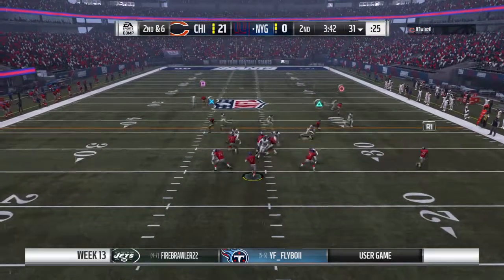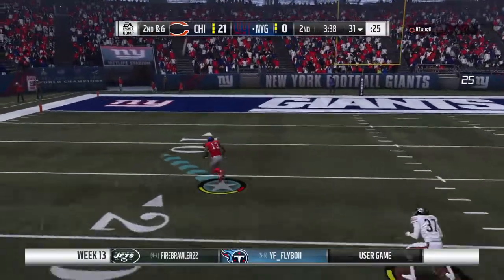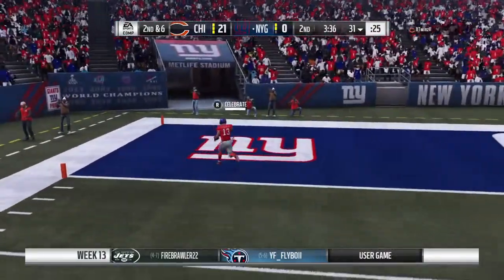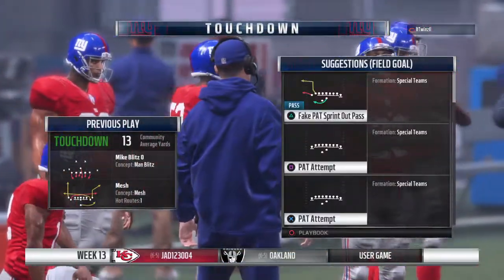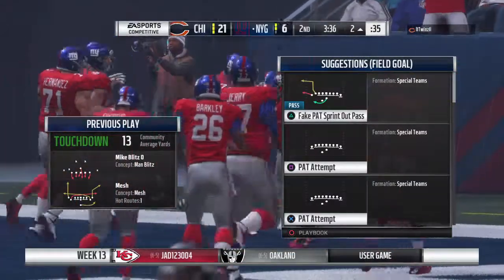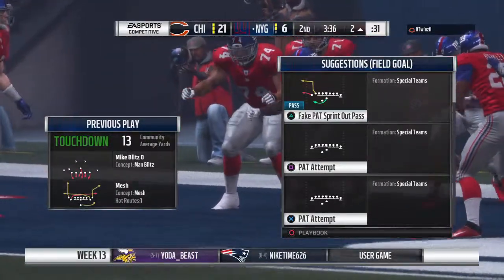On second down, here's Lauletta. He's going to let this one go deep. And that's caught inside the 30. Touchdown, Giants. Odell Beckham, his 3rd touchdown now on the year. And the Giants are able to draw a bit closer.